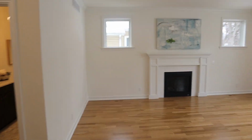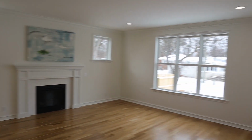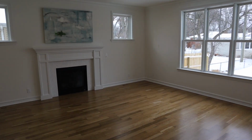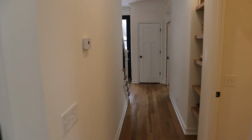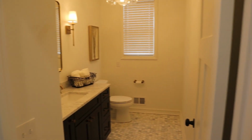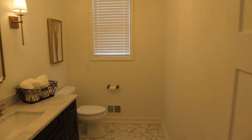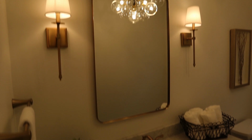Right off the kitchen, you have this beautiful open living room where these white oak floors really shine as the focal point of this room. Then you have the first bathroom right here on the main level with these marble countertops as well, this lovely tile, and my personal favorite, this beautiful mirror.